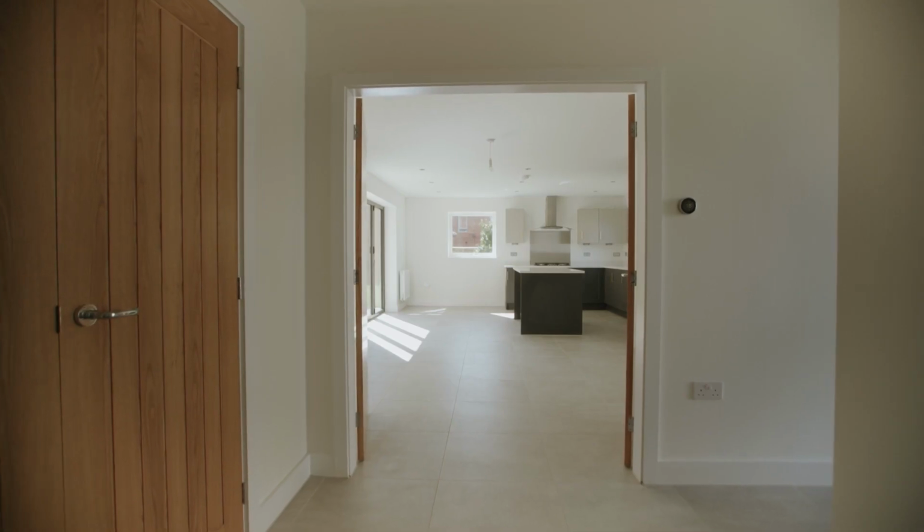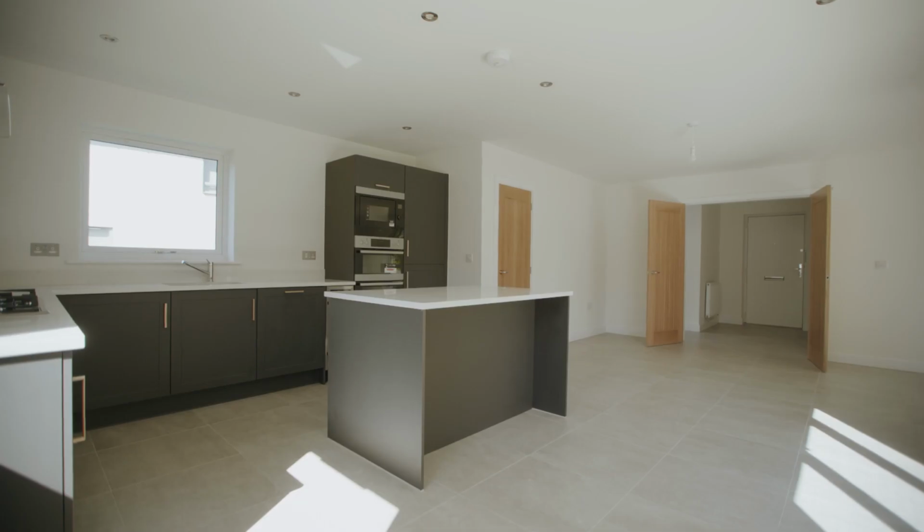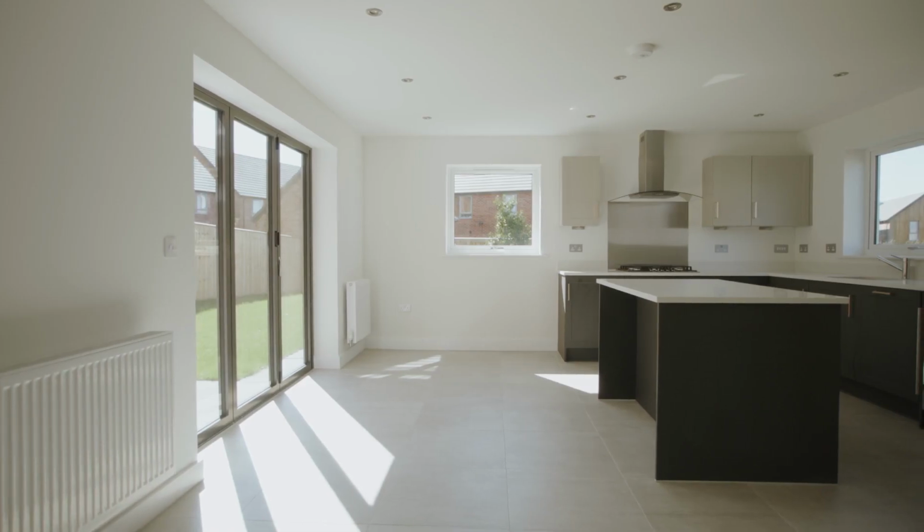But inside, those high standards very much continue. You join me now in the family kitchen, which is a sublime space, perfect for entertaining friends, family, maybe the new neighbours, but also a fantastic canvas for making memories with your nearest and dearest for many years to come. Now, the space here really is high spec.